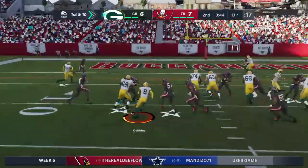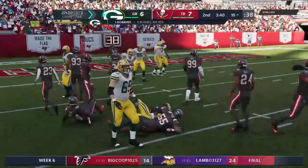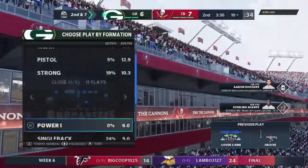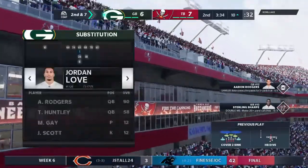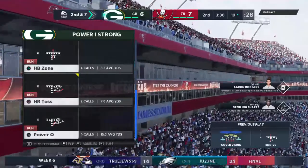Now a handoff for Dobbins. And he'll get this one down to about the 10-yard line. Not quite the success they had last play. This one goes for 3 yards. Well, that's not a run that's going to make any of the highlight tapes, but they've been moving it well all game on the ground.